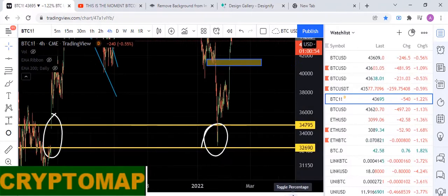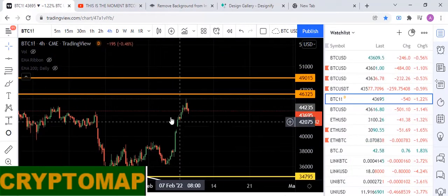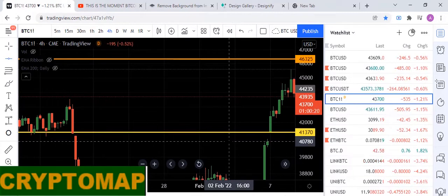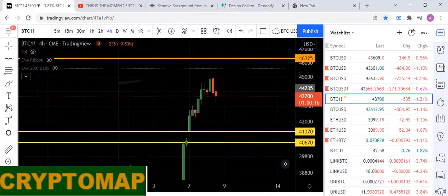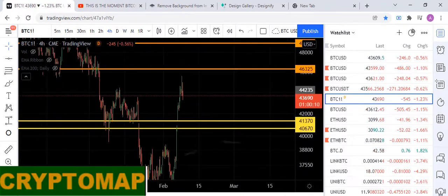There is something else that is also happening presently. If you look at the CME futures gap, we have this gap at the bounce back of the cryptocurrency, which is Bitcoin, exactly around here. We have this gap here, so it's a point we should watch out for in the middle short term. So we should be expecting Bitcoin to bounce back to around 40,000 US dollar, or below.